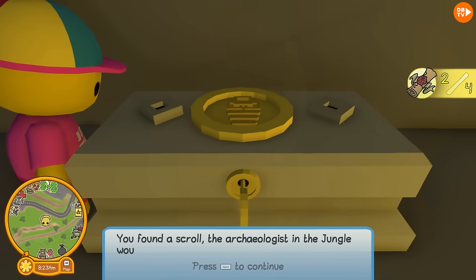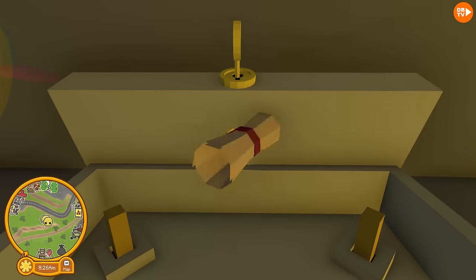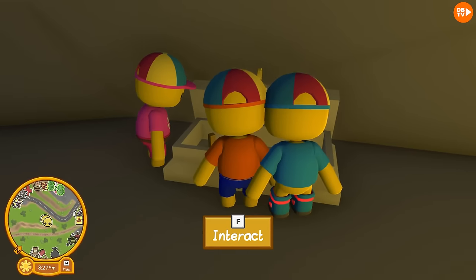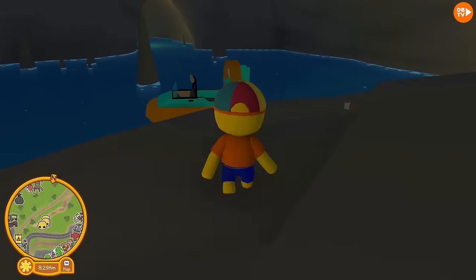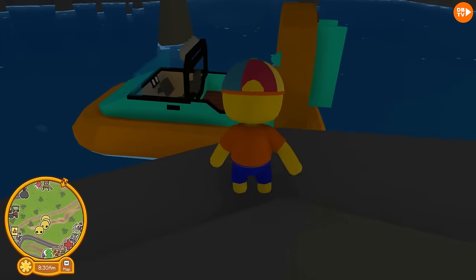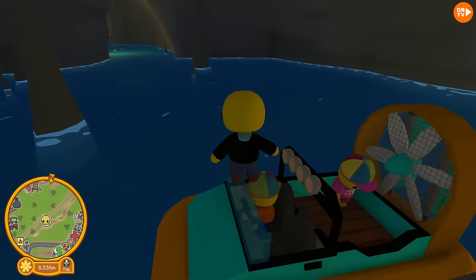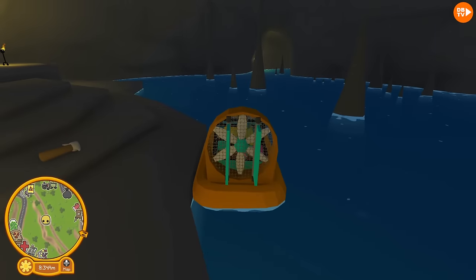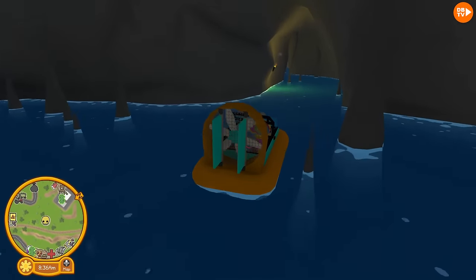You found a scroll. The archaeologist in the jungle would like to see this. Yeah! Oh, yeah. Yeah, I got it. Two out of four! Yeah, two out of four. Hey, guys, that's a nice gem. But, guys, let's go and find another scroll. Come on, everybody. Wait. Oh, there's Zadio. Zadio's right there. Okay, come on, guys. Hop in. Okay. Let's go! Yeah, let's go.